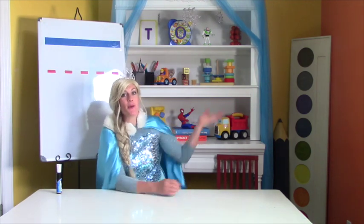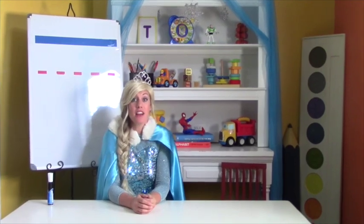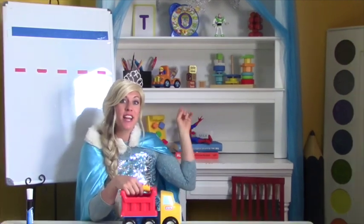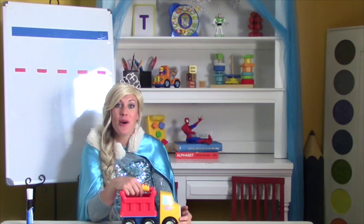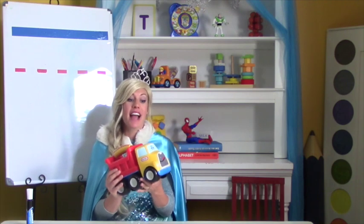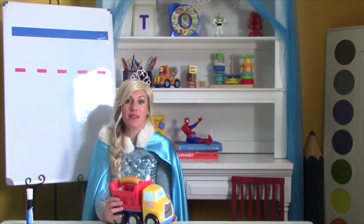Do you see all these toys I have? I brought all my favorite toys today. I love playing with toys. This is my truck. Do you recognize any of these toys up here? Do they look like ones you might have at home? Do you have a toy? If you have a toy, you should get your toy and say toys. I love playing with toys.